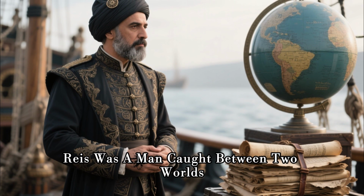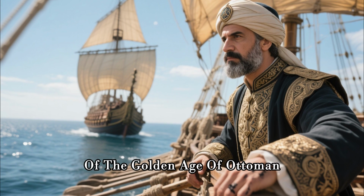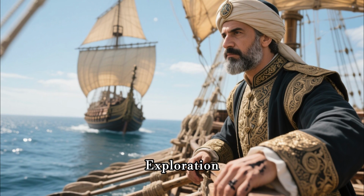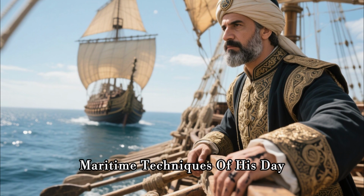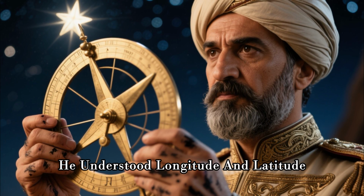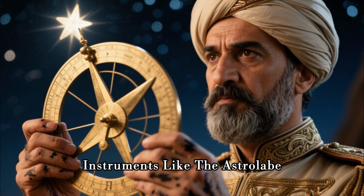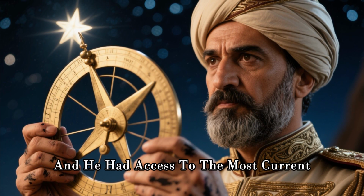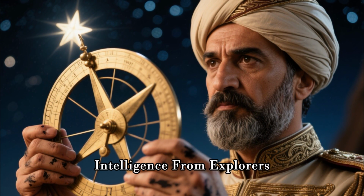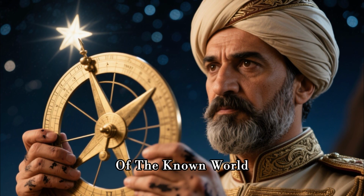Piri Reis was a man caught between two worlds. He was a product of the golden age of Ottoman exploration, a master navigator skilled in the cutting-edge maritime techniques of his day. He understood longitude and latitude. He used sophisticated instruments like the astrolabe to navigate by the stars, and he had access to the most current intelligence from explorers pushing the boundaries of the known world.